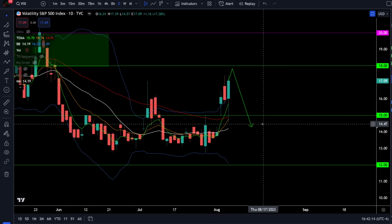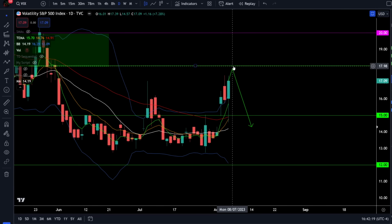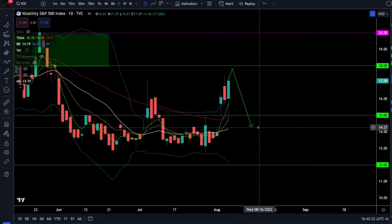So my analysis on the VIX is very similar to my analysis on the indices. I think we can only go a little bit higher before you're going to see significant VIX crush, and that is going to fuel the next rally to the higher high in the indices from the higher low bounce off support.